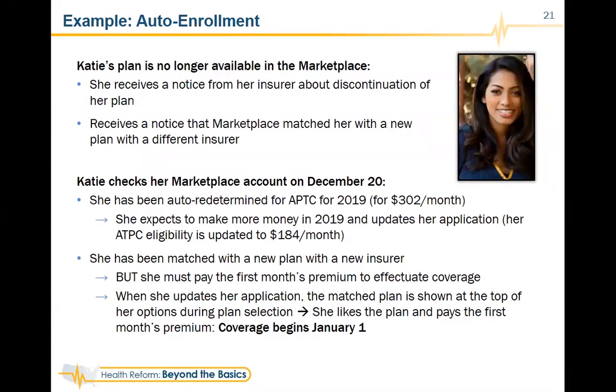So let's look at an example. We've got Katie again, and she's enrolled in 2018 coverage, but her plan is no longer going to be available in the marketplace in 2019. She receives a discontinuation notice from her insurer informing her that her plan is no longer available, and she receives a cross-issuer notice from the marketplace letting her know that she has been matched with a new plan with a new insurer. She returned to the marketplace after open enrollment has closed, and she has been redetermined for APTC for 2019 using her most recent income information.